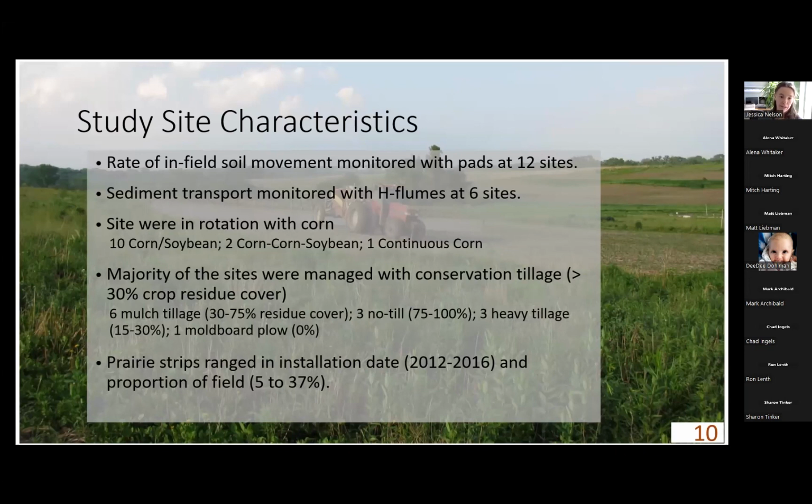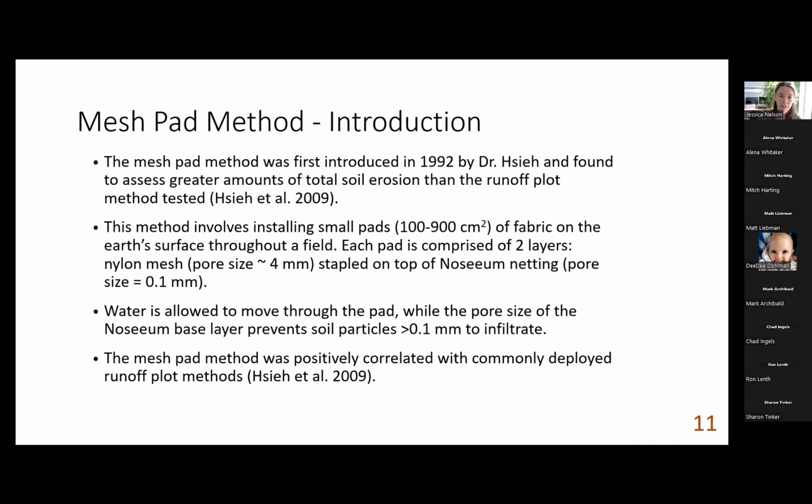Most of the fields had mulch tillage with 30 to 75% residue cover, 3 no-till and 3 heavy tillage, and then 1 moldboard plow, which was also the continuous corn site. And then the prairie strips ranged in installation date from 2012 to 2016, and the proportion of fields also varied, and we took that into consideration.